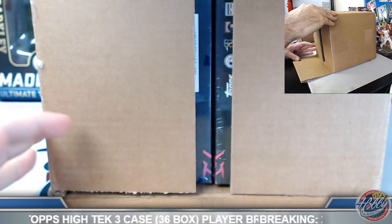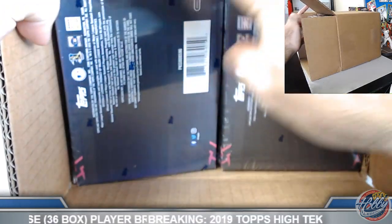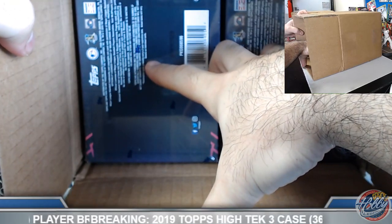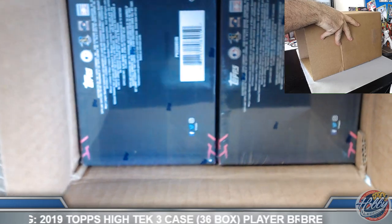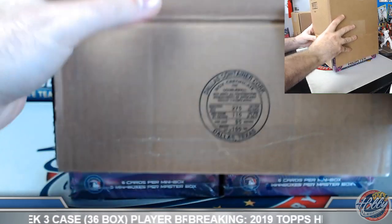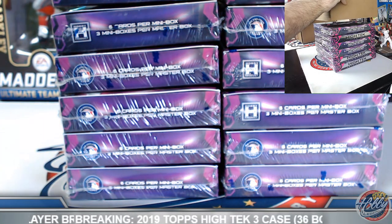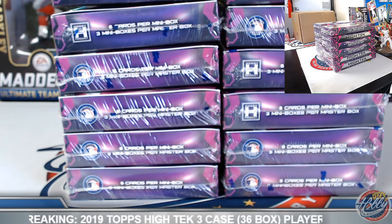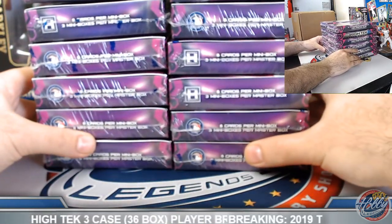Getting this one in before the big 10 case Topps update. 10 hobby case player break. Do check those out. Those auctions are ending Sunday. Biggest hobby break of the year, that'll be for sure. And a lot of good potential on a lot of those spots as well. But let's see what we got here. Let's go just this format here.